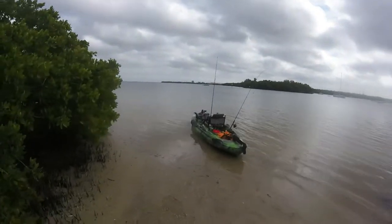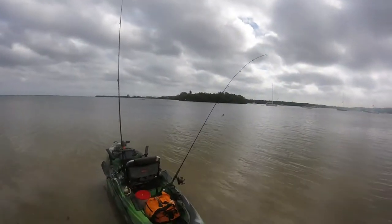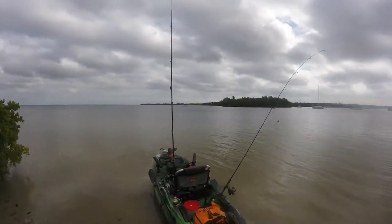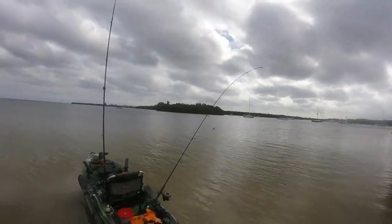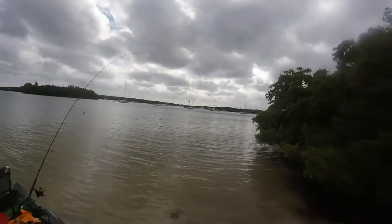All right, guys, here it is, day two, fishing Tampa, Florida. We had a really bad storm early this morning, about 5. It was horrendous, but it kind of blew over. It's not as windy as it was yesterday.